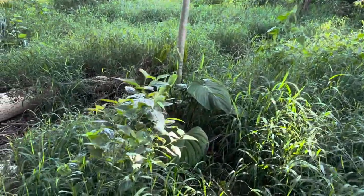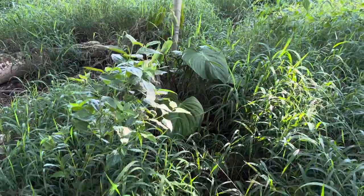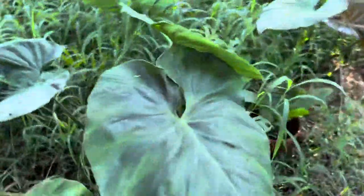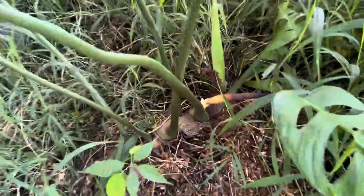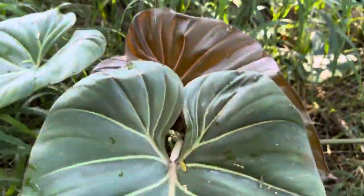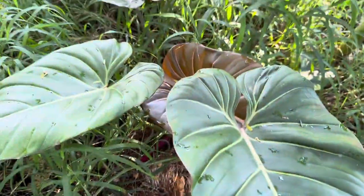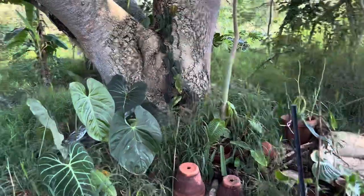So this is a Nangaritense philodendron in the ground. This is a gloriosum philodendron in the ground. This is the SP Colombia philodendron in the ground, and it has flowers. This is one I got at Walmart, I think, of all places, but it's a beautiful philodendron. They had some name for it, but who knows what it is.